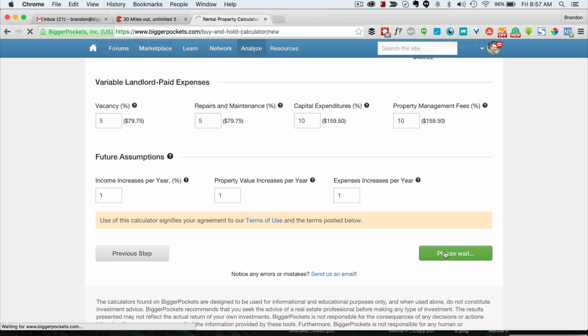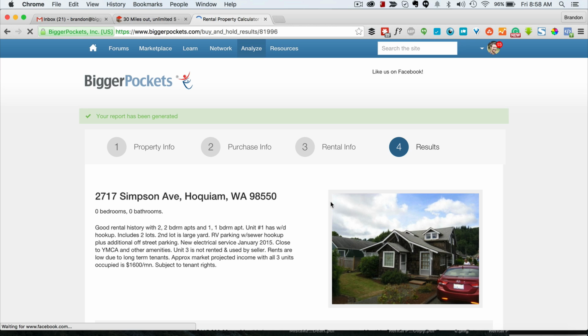I don't usually like to think too much about future assumptions, especially on a cash flow property like this. This is not going to go up in value very fast. This is going to be pretty normal.